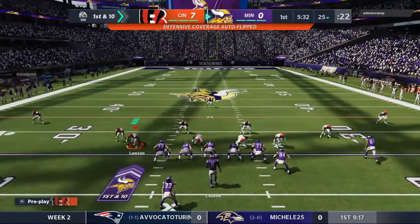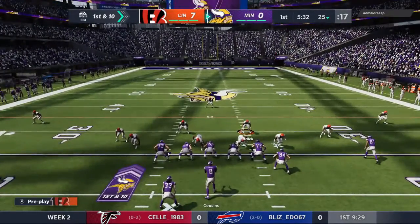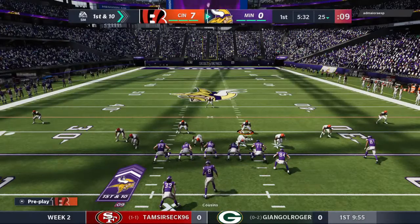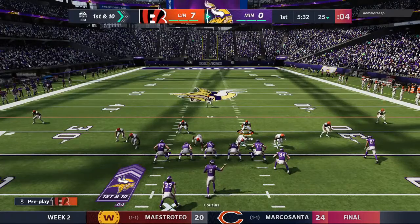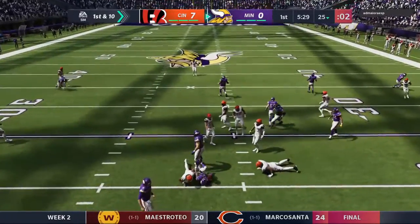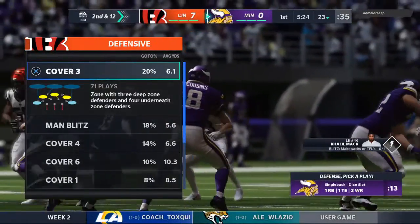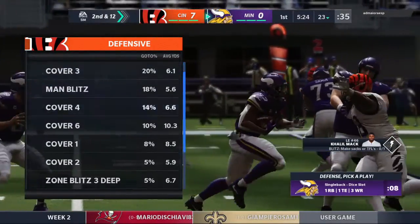Cousins and the Vikings with a 1st and 10 at their 25-yard line. Now the first carry for Dalvin Cook. And he powers through the first wave, but he's going to be swallowed up behind the line of scrimmage. Part of their struggles last week was getting these negative plays on 1st and 2nd down. That's something they have to be wary of as this game continues.